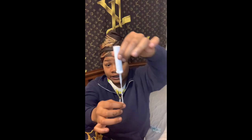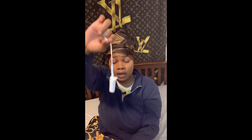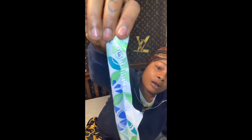This is how, once it gets full, you go to the bathroom, you just pull it out, y'all, and it comes right out like that. What I use, and I got a small, yep, I got a small. You change these like every 4 to 6 hours. So do the math.